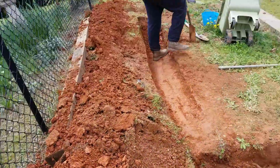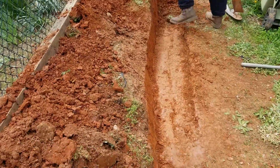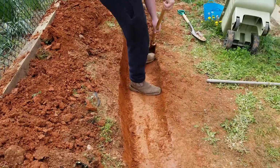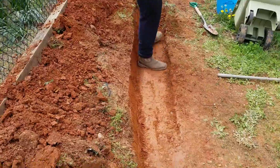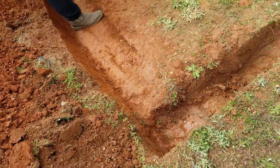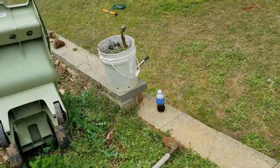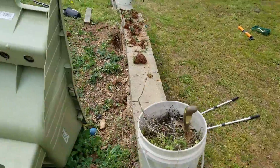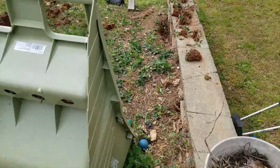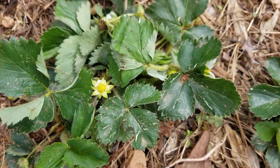So we're going to put them in the ground. We measured it 16 feet across, and I think it's either 7 or 8 feet going to that wall from here. It's a pretty large garden area, but it's going to be in-ground stuff. So I don't know what else I'm going to plant here, but my strawberries are doing good.